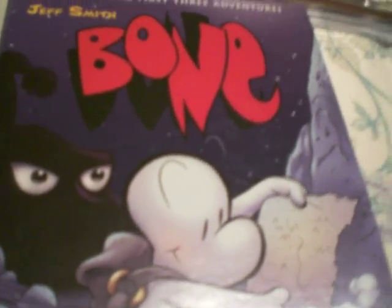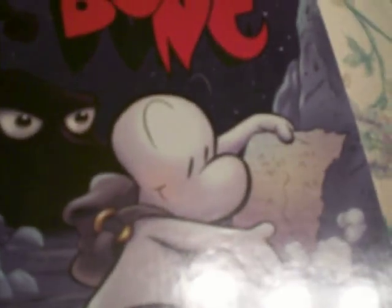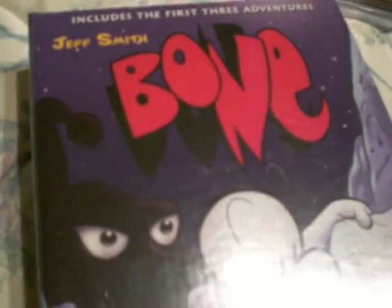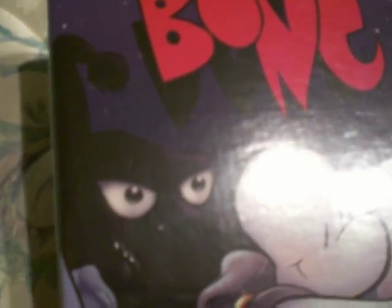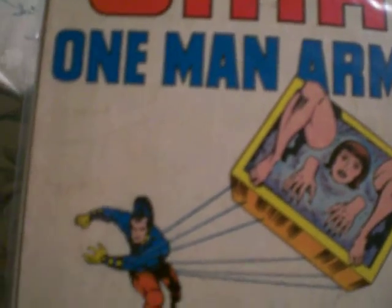Now, I have some vintage comics that I've been meaning to go through, but I'll just show a couple that came in today, so put that away. First one here we have OMAC, One Man Army, excuse me.